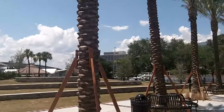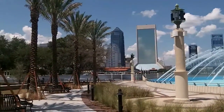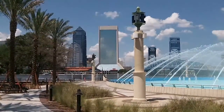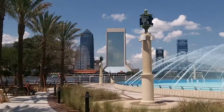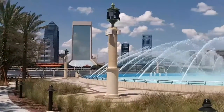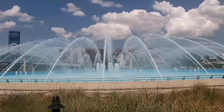As promised, today is actually Friday, July 22nd, 2011, and here I am in beautiful downtown Jacksonville. I'll just go ahead and do a panorama. You'll see what was the Independent Life Building, then it became the Modus Building, now to be the Wells Fargo Building, Main Street Bridge, Hyatt, and of course Friendship Fountain.